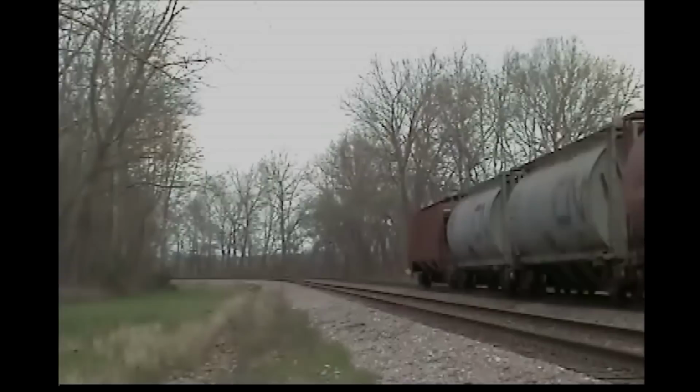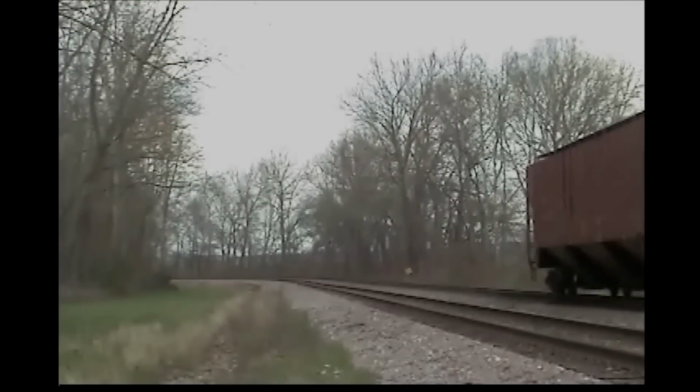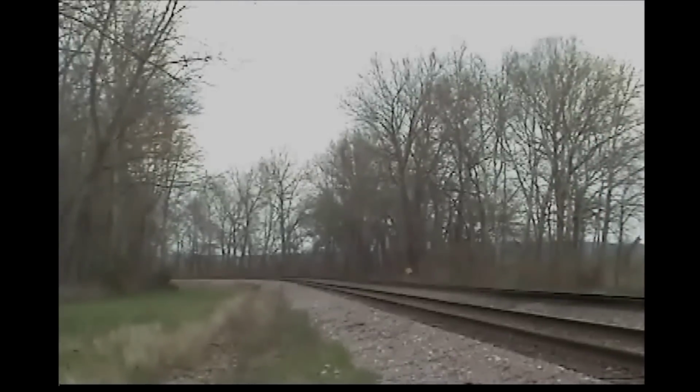Pushing north, we catch Q514 with a friendly crew at the control point known as South Hazleton Y at the north end of Hazleton Siding.